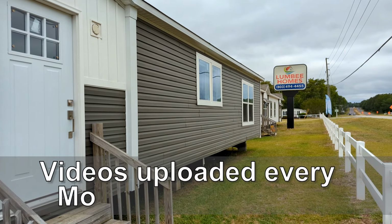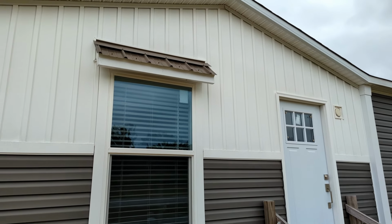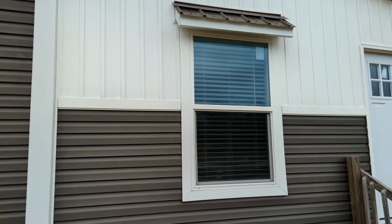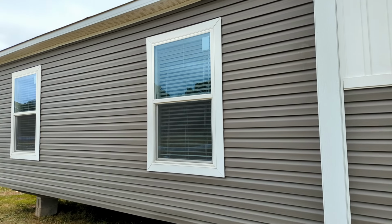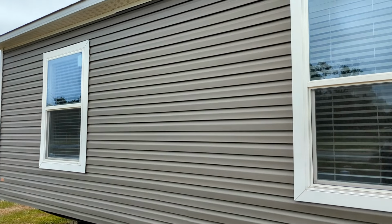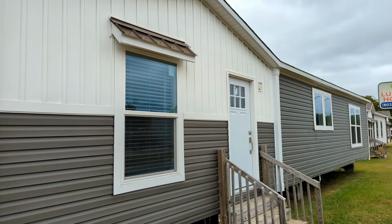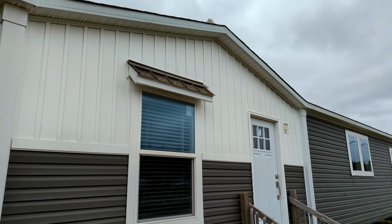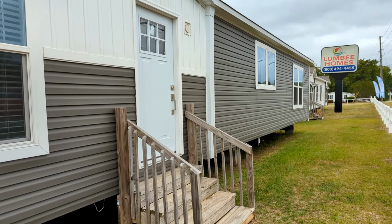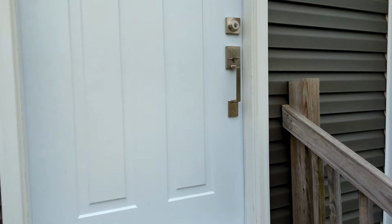We are at Lumbee Homes here in Sumter, South Carolina. And this is the Appalachia Reserve 76, I believe. This is a very huge home. It is almost 1,900 square foot. Very huge. It's a four bedroom, I believe a two bath. So let's walk on in and check it out.